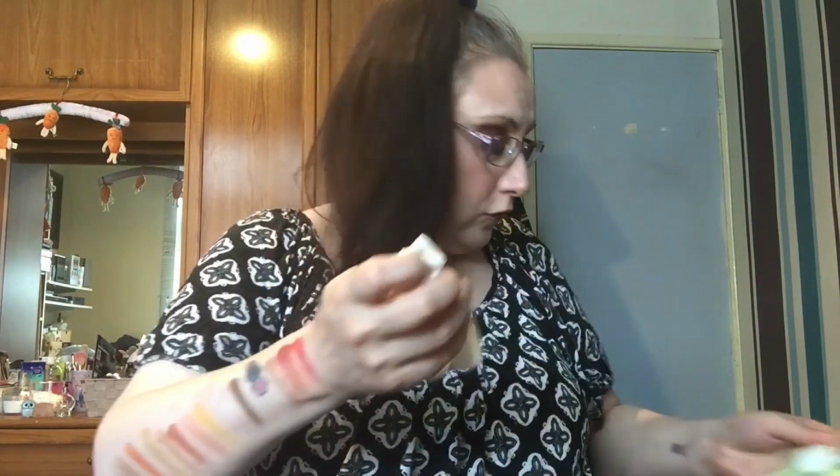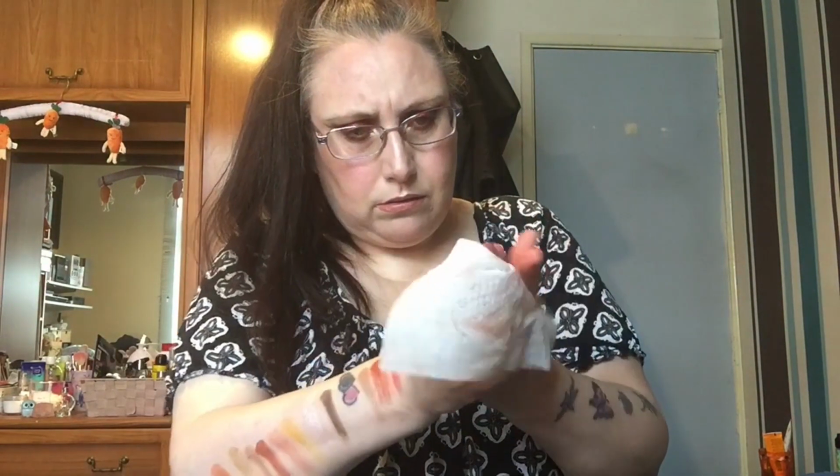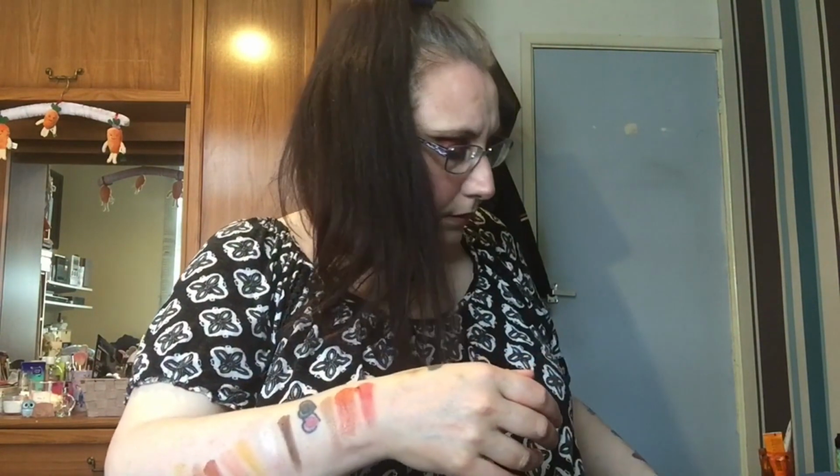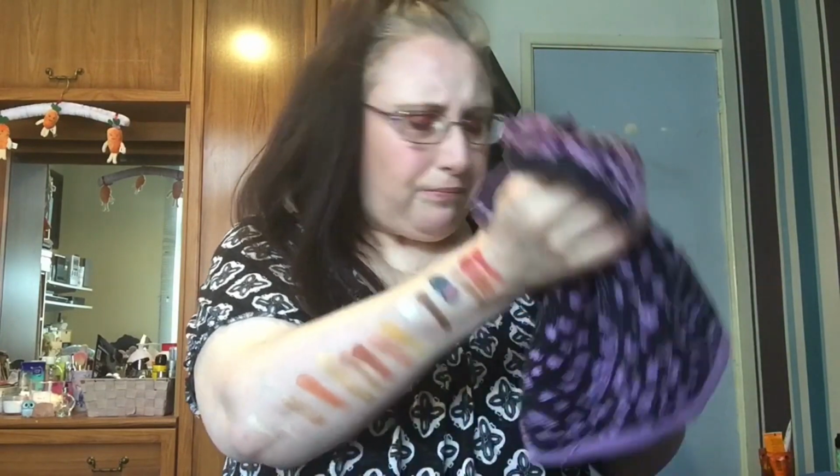Right, that shade goes everywhere. I was doing that shade on the lids today, and it was all over my hands. As you know, it's doing the same thing. It just spreads. But it's such a pretty shade. When I first swatched it and seen how it swatched, I thought it wasn't going to be very good on the eyes. But it's surprising how well it goes on.